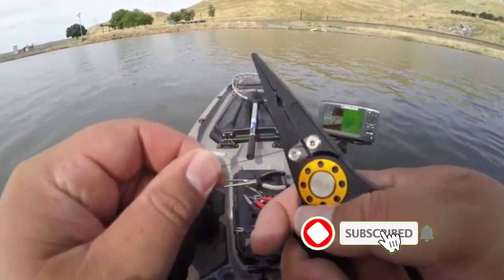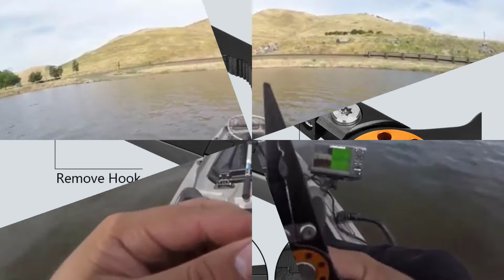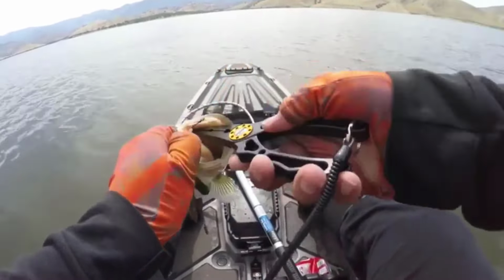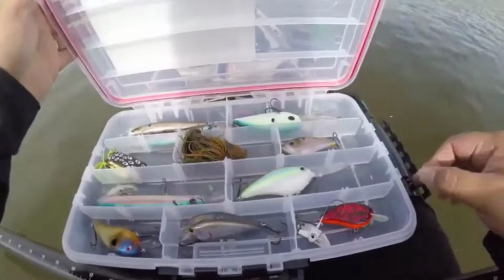lightweight functionality. Designed for convenience, the spring-loaded handle allows for easy one-handed operation, while the included lanyard prevents accidental loss. Built to withstand harsh saltwater environments, these pliers and grippers are corrosion-resistant and perfect for both freshwater and saltwater fishing adventures. This fishing tool kit makes an excellent gift for angler friends or family members, ideal for occasions like Father's Day or Valentine's Day. Choose from 2 package options.